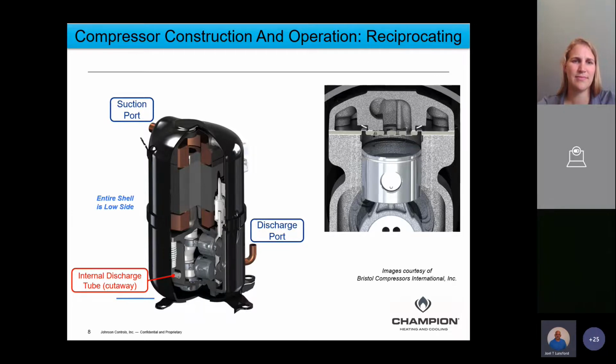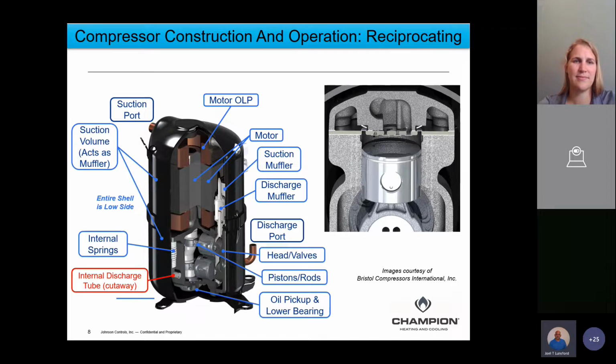So that discharge tube inside is actually vibration resistant. They'll pipe it in such a way that the motor, as it turns, will not break that tube internally. Now, as you take a look at some of the other features, you've got some valves in the head, you've got pistons and rods, and you've got some bearings again. You've got oil in the bottom and bearings.